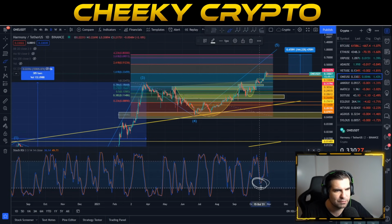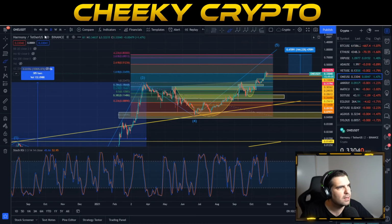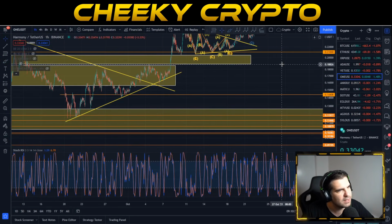We can see that we saw this previously, as we passed our cup and handle area here. So the daily chart's looking actually quite interesting. So let's jump down into those micro movements. Let's get into the hourly view, right?